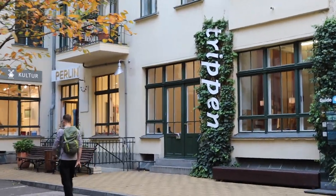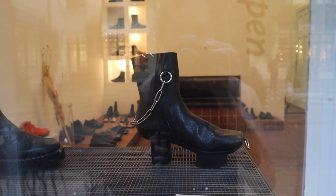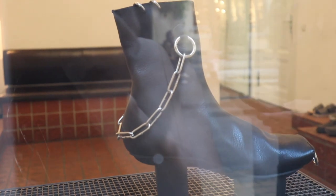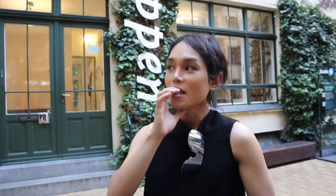We finally found the Trippen stores. We can try some shoes. We are finally here at the Trippen store. I think these are the shoes that Fico Matter is promoting on their campaign. Super interesting shoes, super lovely shapes. I've been following the brand ever since its inception. And you know me, I love amazing, well-designed shoes. So let's get inside.